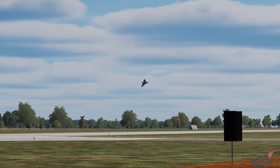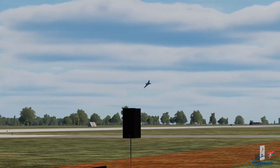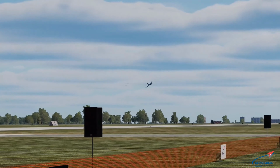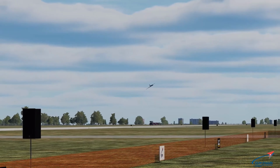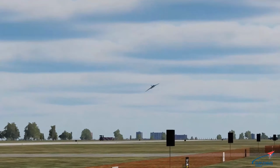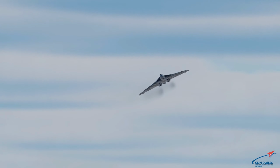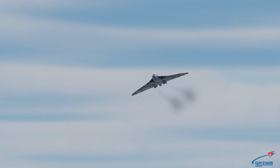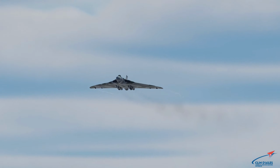This is absolutely breathtaking to imagine that this beauty took off for the first time only 7 years after the end of the Second World War. 7 years before that, the main bombers were the Lancaster, and then we have this absolute beauty. I let you imagine the development and research which were necessary in order to make it fly.